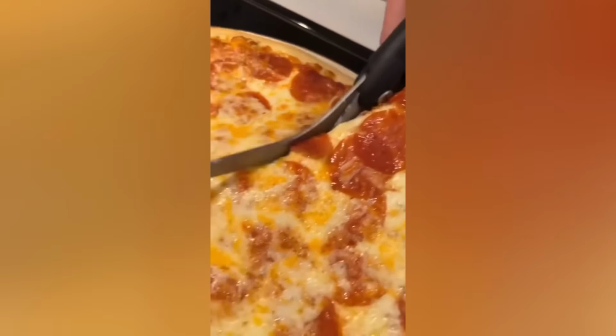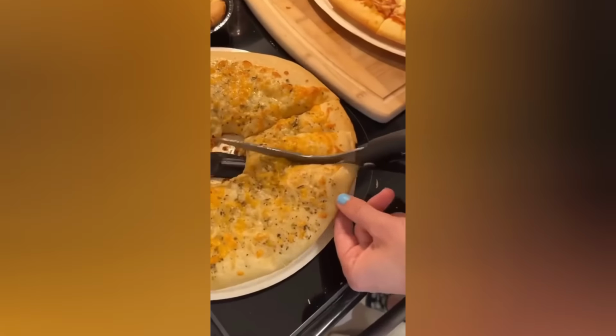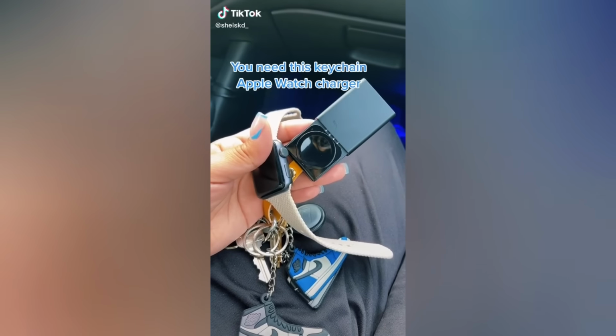through. OMG. And also cut it into little pieces for kids. If you haven't cut pizza in your life yet, then you've got to try it. It's magical. You need this keychain Apple Watch charger.